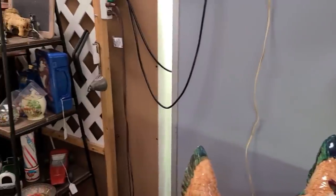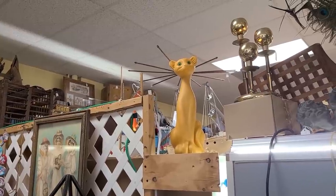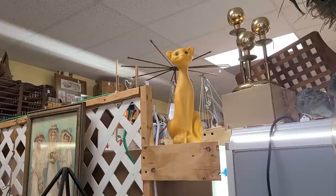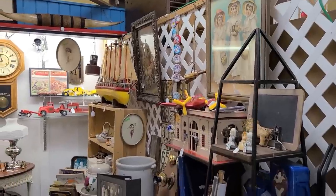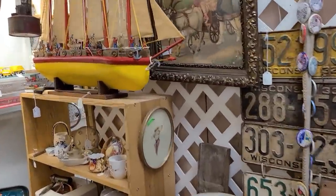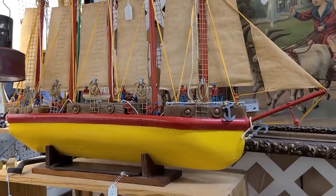I'm not a postcard collector, though. Look at this cat up here. I like that. See that, Peg? Looking at that, a bank, I assume a plastic bank. It doesn't make me think it's a domestic cat. Look at him. One moment, Peggy, I see a boat. Yeah, I figured you'd spot that first.